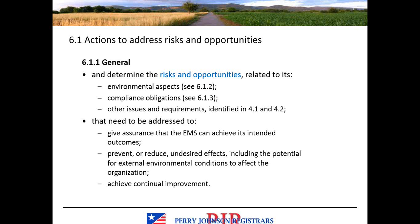So the risks and opportunities need to take into account your environmental aspects, your compliance obligations, and then any other issues and requirements that are identified in 4.1 and 4.2. Again, 4.1 and 4.2 really just address those internal and external issues.